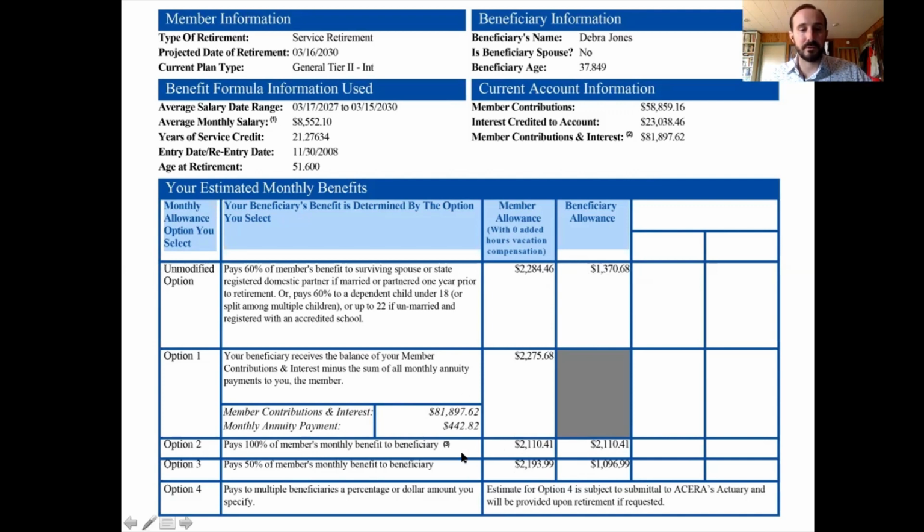There are 2 more numbers down here. If you're interested in option 1, this gives you the total balance of the account, and then this tells you how much is going to come out of that every month through your retirement allowance payments. So you can project how long that money is going to last in there for a lump sum beneficiary. You just take the big number and divide by the little number, and that'll tell you how many months it'll last. Then you divide by 12 to get the number of years it'll last. And like I said, it'll last 10 to 12 years, and there will be a lump sum in there for 10 to 12 years.